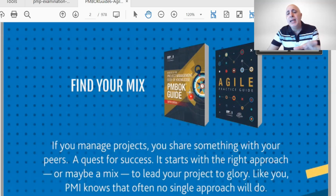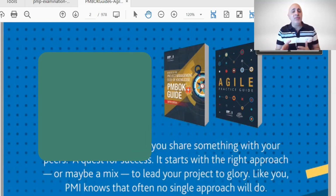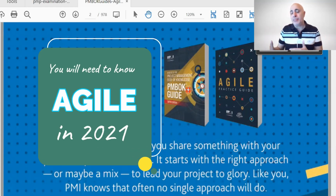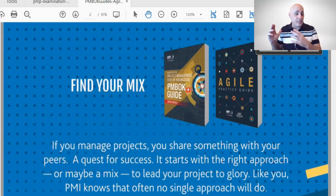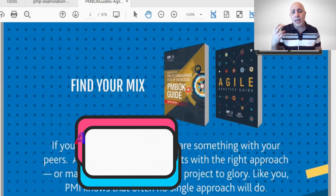Even in the PMBOK guide, the portions that talk about Agile trends, Agile or adaptive considerations, these were good to know, but they weren't really a significant part of your questions. All of your questions were mainly waterfall type predictive approach, predictive planning. The new exam is going to be 50% predictive and 50% adaptive. In other words, 50% waterfall and 50% Agile. All right, so that means half of the questions are going to be based on Agile approaches.